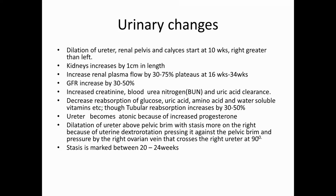Because of the effects of the progesterone, there is relative stasis in the ureter, and also there's dilatation of the ureter. So sometimes if you do a scan in pregnancy and you see some dilated ureter, don't bother or worry. They are normal in pregnancy. The kidney increases by 1 cm in length. There's increased renal plasma flow up to 75%, between 16 weeks and 34 weeks.